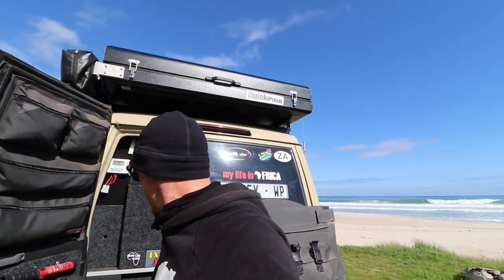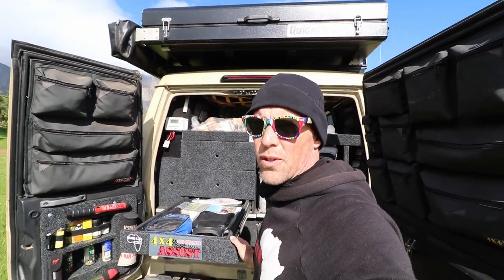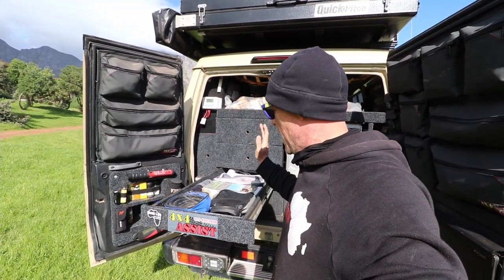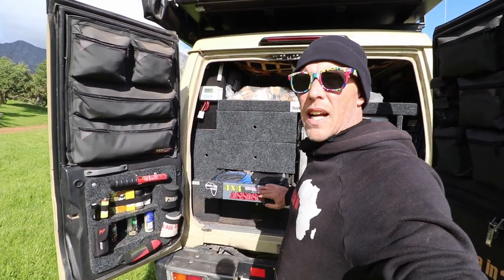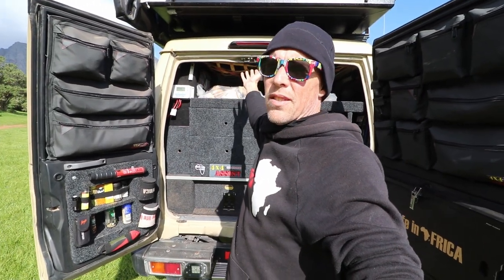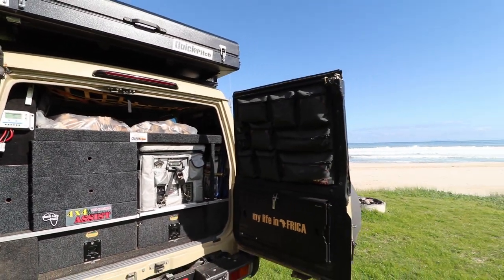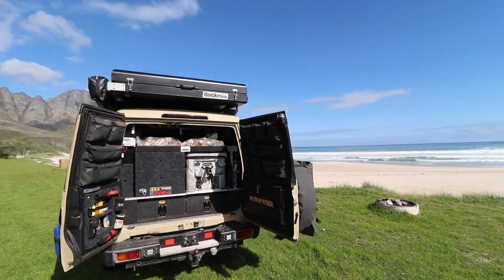So Mark from 4x4 Assist has redone the canvas door bags, and you have seen this drawer system in a previous video, but basically I built this drawer system. It's got some tools and everything in here, your normal sort of shower tools, toilets, you know, that kind of thing. This one I typically keep for clothing for the wife, clothing for the daughter, and I do a bag on top. The tents are still there. Okay, so that's how that's changed.